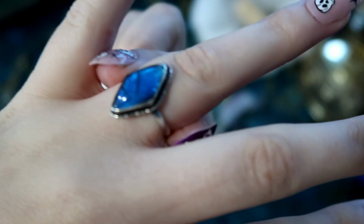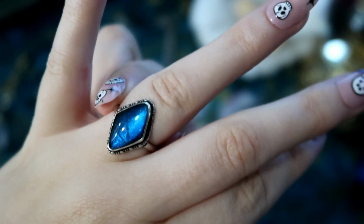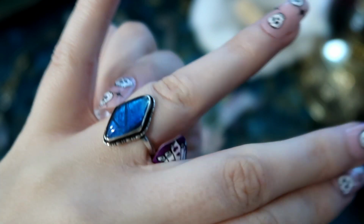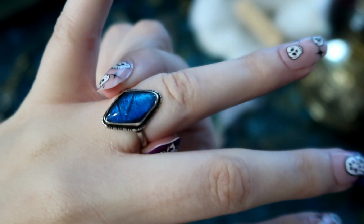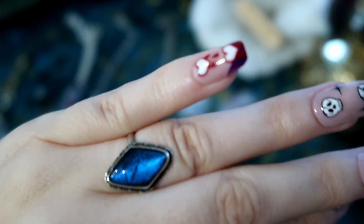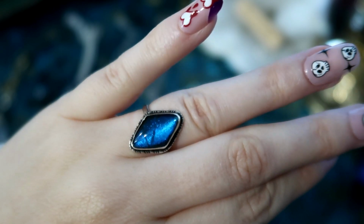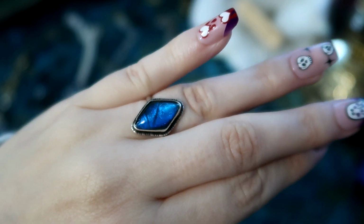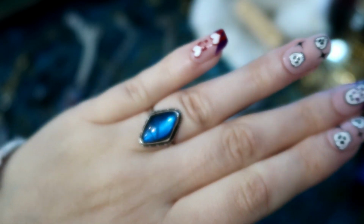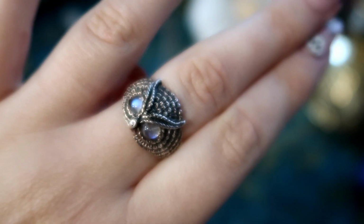So this next ring isn't actually a gemstone, but I feel like I had to show it anyway because it has the flash of a blue labradorite. It really does remind me of that crystal. This is actually a real blue morpho butterfly wing. Okay, so this is an art deco piece. It is antique, it's sterling silver, it's very fiery, and it dates from around 1920 to the 1930s. So that ring was purchased on Etsy as well.